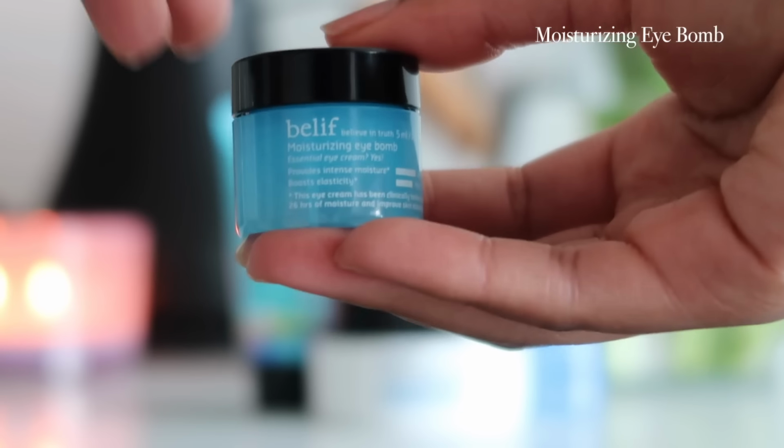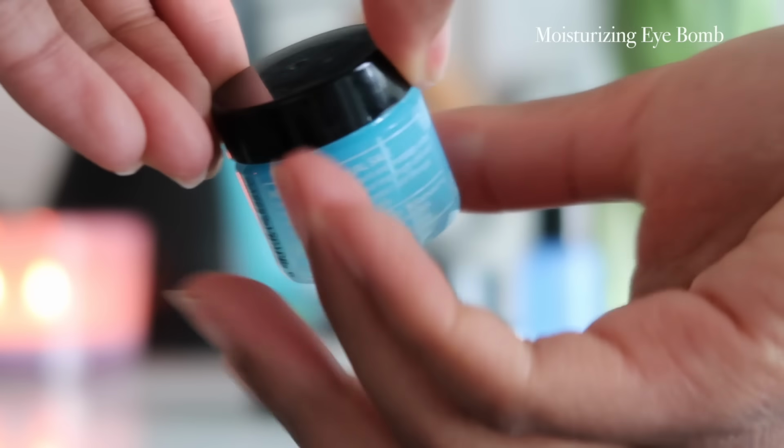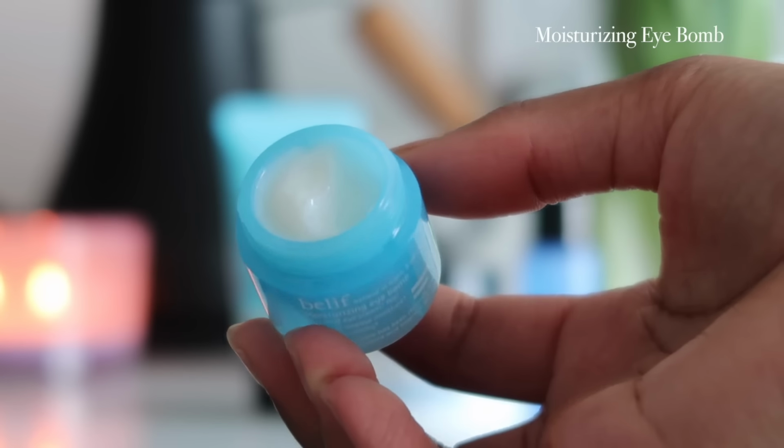Now I'm going to go in with the eye cream. The eye cream is honestly such a thick eye cream, which I feel is perfect for makeup. I love to have a lot of hydration under my eyes because that area tends to get dry.